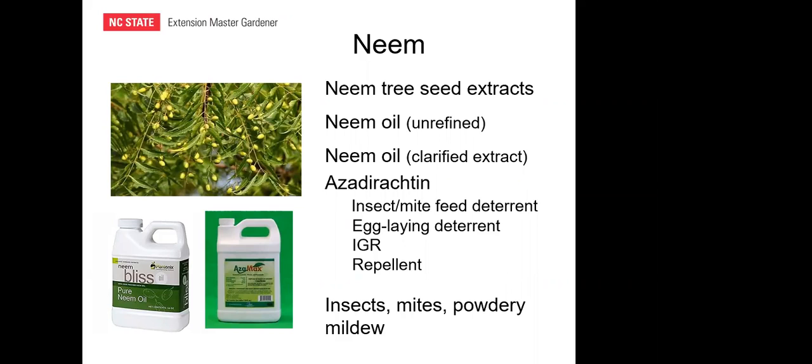Now, the problem we have in dealing with neem products is the clarified extracts have had most of the azadirachtin and many of the other active compounds removed. And unfortunately, that's the wide majority of the neem products on the market that are called neem oil. You need to specifically read the ingredient list, and if it says clarified extract, then it probably means that most of the azadirachtin, even though it says that it may have some insecticidal activity, that most of the active compounds have probably been removed.